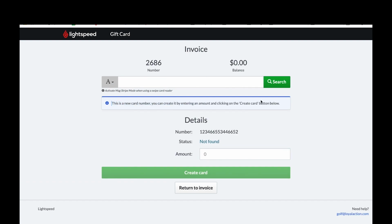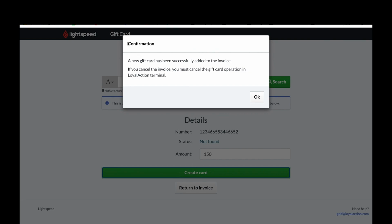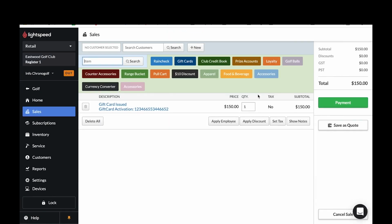You can tell this is a brand new card that we're creating. There's no status, meaning it's not found. We're going to sell $150 and click create. You always want to make sure you have this confirmation screen popping up when you're selling a gift card, and then you can just click OK, and it brings you back to your sale. You'll always be able to see the gift card number you've just activated. It's always a good opportunity to confirm that it's the right number on the screen.